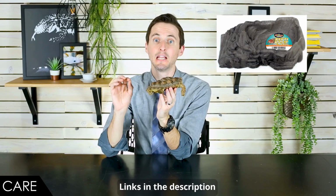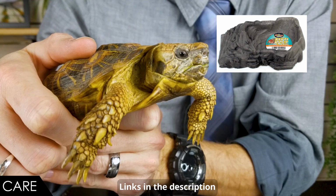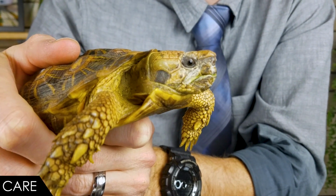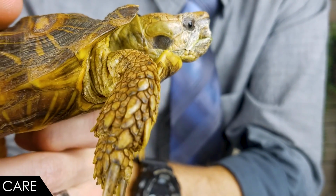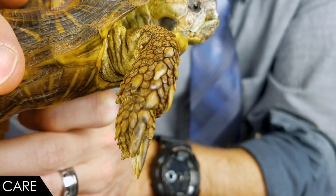They definitely need a shallow water bowl that they can get into and soak a little bit, but make sure it's not so deep that they can't get out easily. You don't want your tortoise to get stranded in there. Tortoises can swim, but they're not going to want to do this long term, and you could definitely have some problems if they can't get out of that water bowl. So make sure it's a water bowl that's shallow and easy for them to exit.